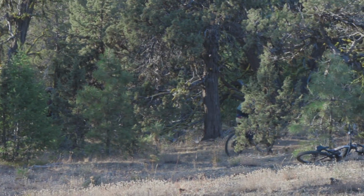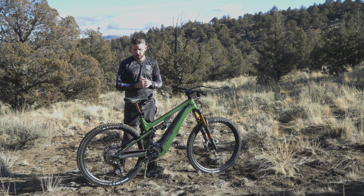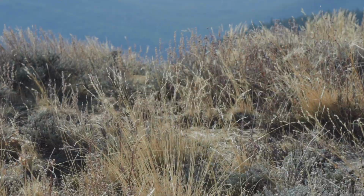I think a lot of bikes are just getting too aggressive, too long, and especially when you add the weight that e-bikes naturally bring, it makes them a lot more cumbersome to ride, a lot less fun. So by having a little bit shorter of a bike, you still have a little more control over it. You can manual it, you can snap it around corners. So we're not mad at that 460 reach. I think it's a pretty nice balance of being comfortable, confident, and playful.